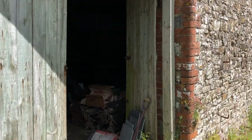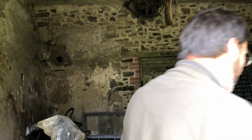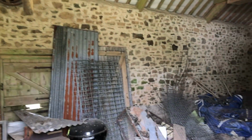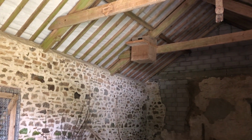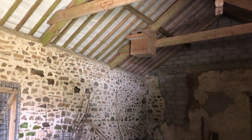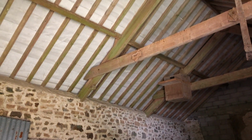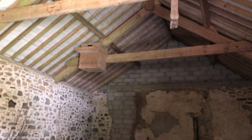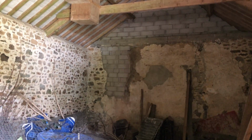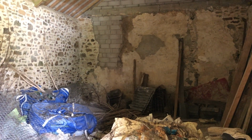So again, this barn is full of stuff that we've got to find homes for. There's a bat and owl box up there, which we'll have to find a new home for. Yeah, but this roof fell down, didn't it, Simon? Many years ago, about 15 years ago. The gable fell out. Yeah. Because the slates were bad. Yeah, the whole thing fell apart. But we did that many years ago.